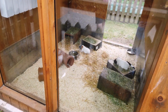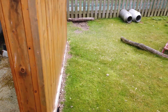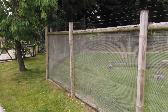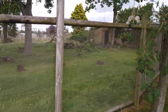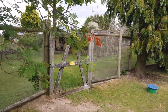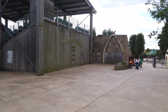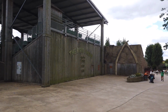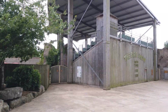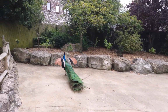They're big guinea pigs, aren't they? Yeah. Even the guinea pigs have got loads of space. Look at the size of that. There's another little walk through here for the lemurs. I think it's feeding time because they've all just followed the keeper into their house. Looks like they do a big bird show too, on at 1 o'clock and 3 o'clock. We've got loads of peacocks just wandering around as well.